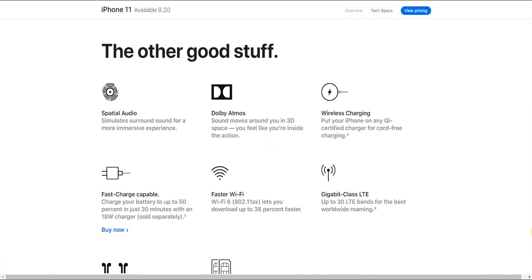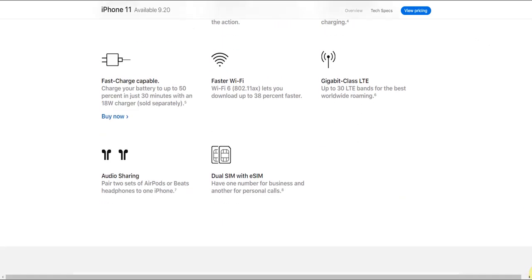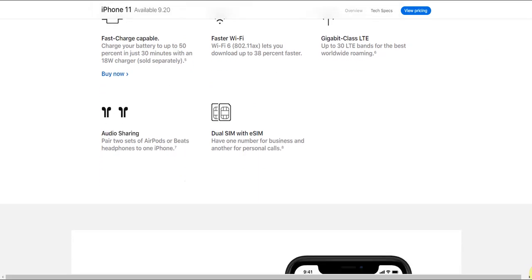You get faster Wi-Fi 6. It uses 802.11ax, lets you download up to 38% faster, and you get gigabit class LTE. You get up to 30 LTE bands for the best worldwide roaming. The iPhone 11 is not 5G this year. Apple probably won't have a 5G iPhone for another couple of years, so stay tuned for that. Also, the iPhone 11 is LTE only. There's no 5G on this iPhone, sorry to say.